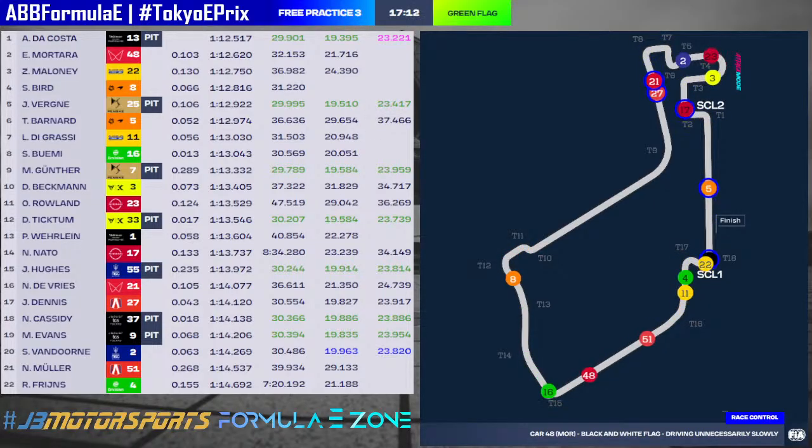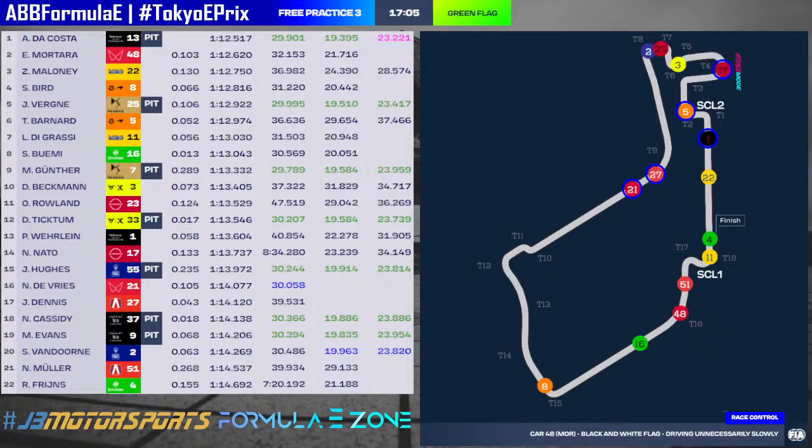And finally, just for that bit of James Barclay insight that we all love, we've seen a couple of pit boost practices going on down the pit lane. Is that just to make up for the lack of time in free practice sessions? So obviously we haven't got the pit boost in the race today. To be honest, it's all about validation.